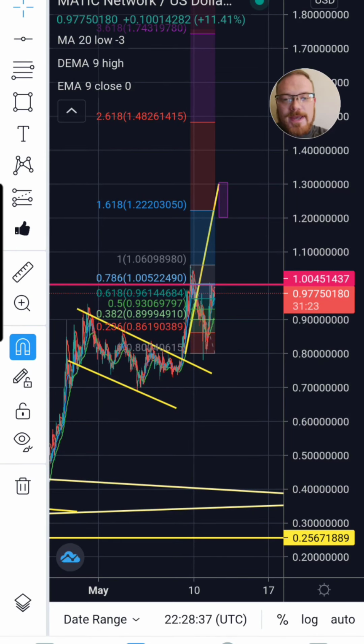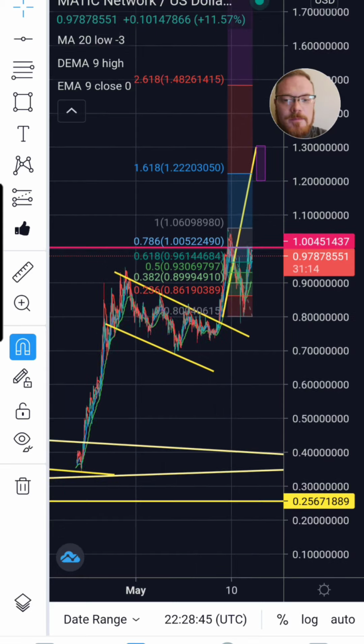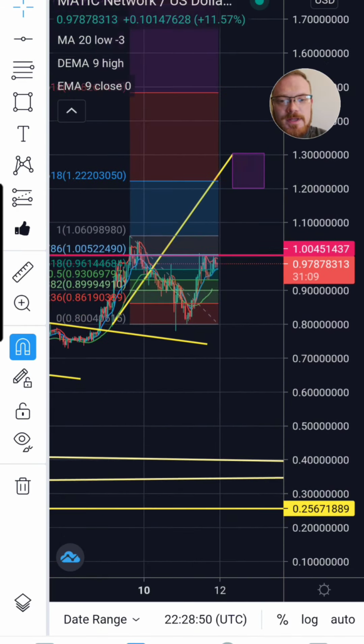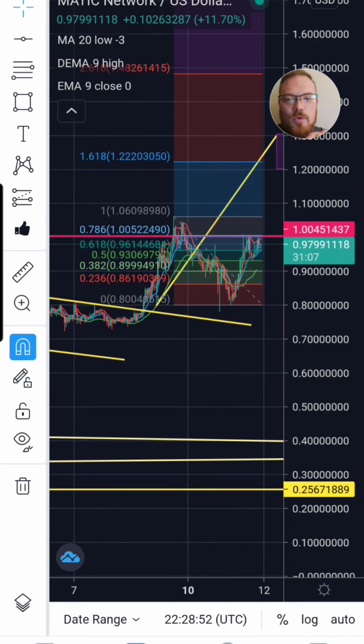So let's drop it down to the 1 hour, and let's take a look at our fib retracement from our previous breakout of this potential bull flag. Okay, so you can see that we had a beautiful break of our downtrend, right? If this were to be a bull flag, guys, I did have a measured move in here that would get us up near the 1.618 fib level of our retracement. So that would be up around $1.20.